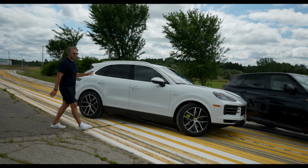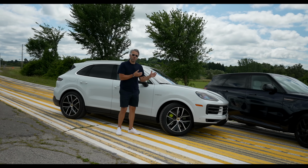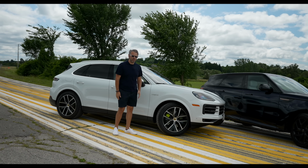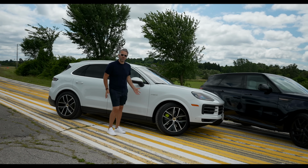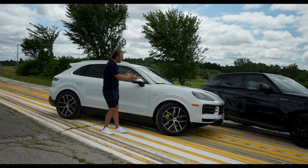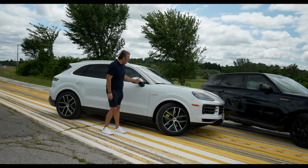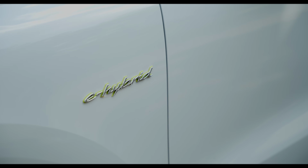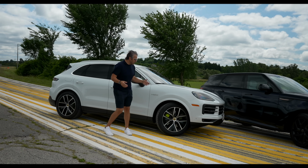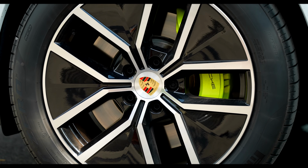The model that we have for today's video for the Cayenne is called the Cayenne S E Hybrid, which stands for the electric hybrid in this case, but it's a plug-in hybrid. And you'll notice that by all the badges in the back and also the front. So you have a two-tone finish, the chrome and this yellow lime green style that they have around the letters, especially on the side. The same thing with the Cayenne S badge in the back, which also is painted the same way. The next thing you'll notice is, of course, the brakes, which match with that color paint choice, which I think is pretty nice.